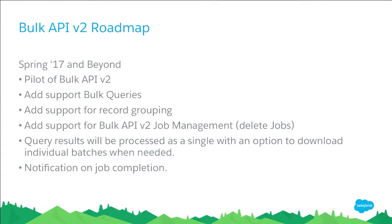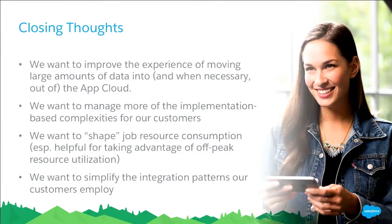Of course, we're not looking to just end at a developer preview. We want to get this out into GA eventually. The next step is pilot, and hopefully the next follow-on release. We're going to add support for the bulk queries, so you can do joins, hopefully. Adding support for record grouping to deal with some of the concurrency things that I alluded to before. And then adding full support for job management, and retrieving things as a single result set as opposed to having to stitch together a bunch of sub-batches like you have to do today, and the notification. So ultimately, what we're after here is to make bulk API a much easier to use, friendlier integration tool where you guys don't have to deal with a lot of the headaches that you have to deal with in terms of integration.